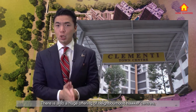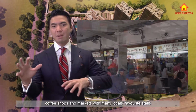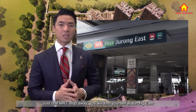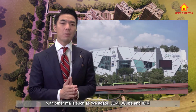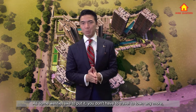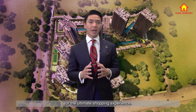There is also a huge offering of neighborhood hawker centers, coffee shops, and markets with many local favorite stalls that mix for a vibrant area. Just one MRT stop away, you'll find yourself at Jurong East with many other malls such as Westgate, JEM, JCube, and IMM, where all major retail brands available in Singapore can be found. As some Westies like to put it, you don't have to travel to town anymore for the ultimate shopping experience.